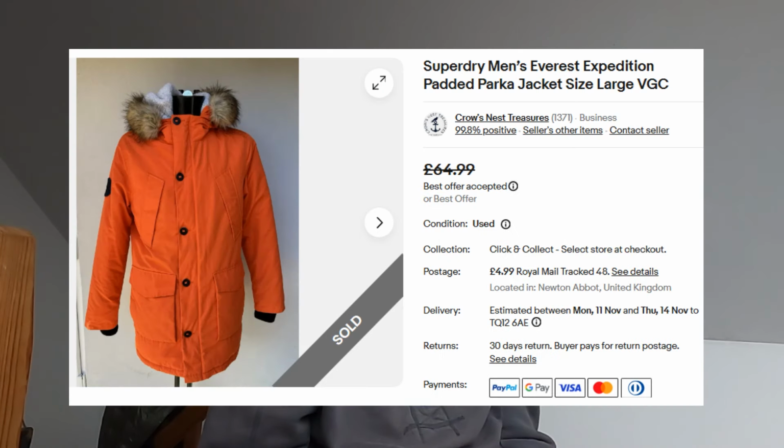This is an orange Parker jacket. I paid a tenner for this at a car boot sale back in the summer. That sold for £57.50 plus postage, which is great, absolutely fantastic. The RRP is something absolutely astronomical, like over 200 quid. And it's in fantastic condition, so yeah, super happy with that.